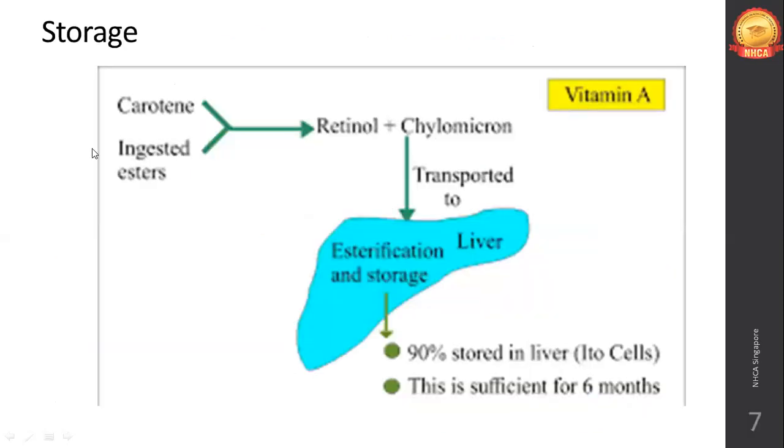Storage, again: carotene and retinol are ingested with the help of chylomicrons and transported into the liver. Here esterification and storage will take place, and the retinol will be stored in the liver for at least 6 months. So 90% of the vitamin A which you consume is stored in the liver, and only a small amount of it will go into your soft tissues like muscles, spleen, bone marrow, kidneys, lungs, etc.